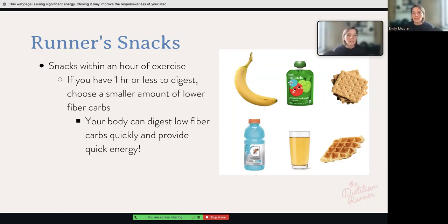I like to just keep applesauce right in my fridge or the pouches right in my cupboard. And I take one out, eat it really quick, throw it out, and then I go for my run. Graham crackers, sports drink, juice. This is apple juice. And then this is a waffle. So just some ideas there.